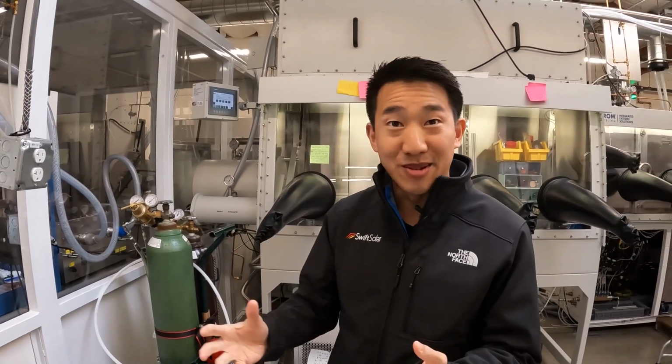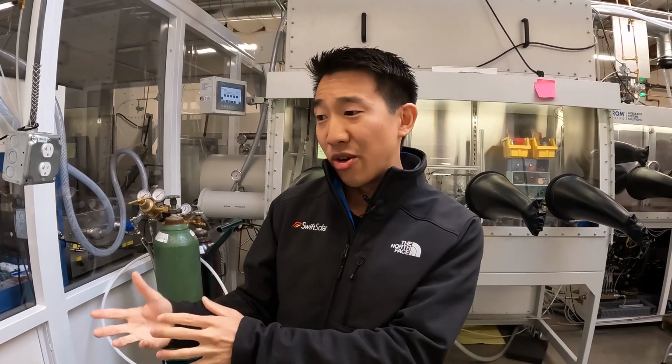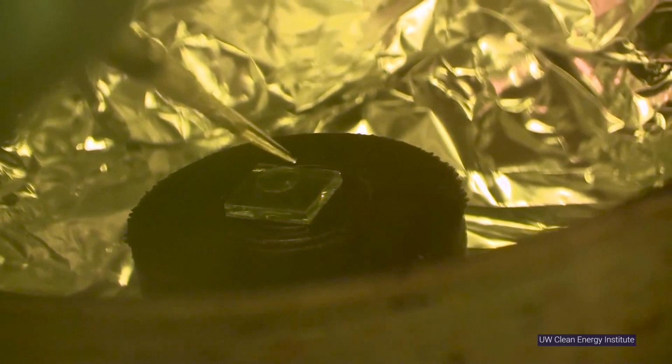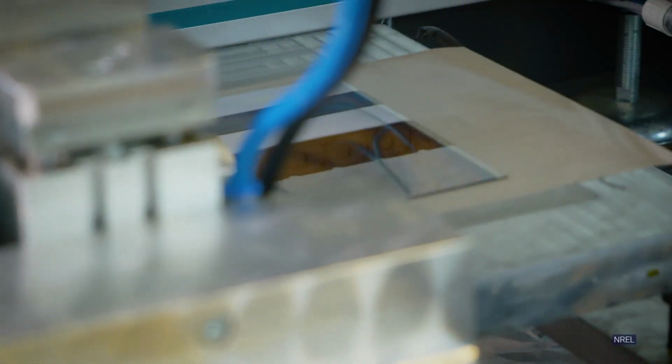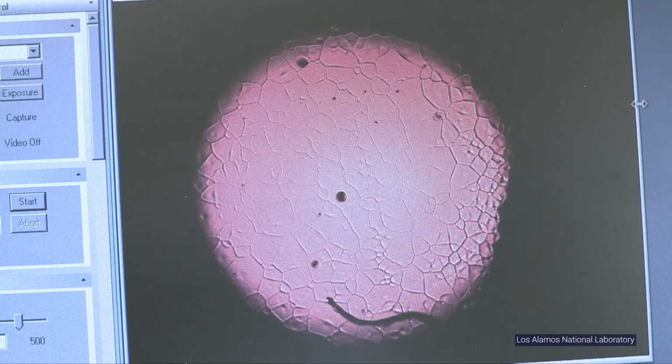So we use basic metal halide salts, so things like lead iodide or some organic salts as well, and we combine them to make these inorganic-organic hybrid perovskites. So if you can form them in solution, you can form them in vacuum, out of vapor phase, and they condense into forming these perovskite crystals. And the thin films, they're like multi-crystalline, which means that there's a bunch of little crystal domains. They turn out just to be really good semiconductors.